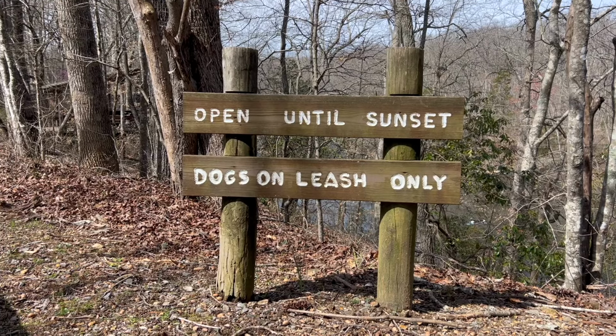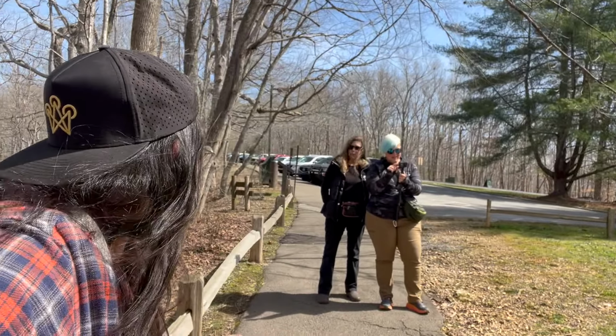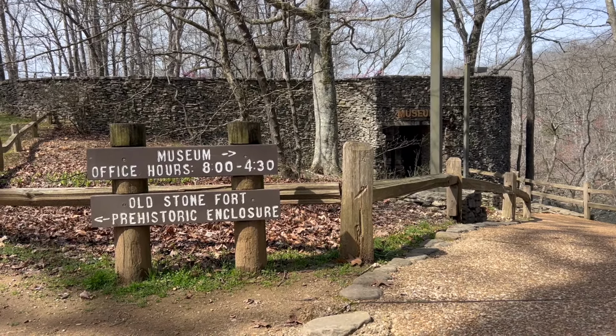So today we are at the Old Stone Fort Archaeological State Park. Did I say that right? Almost right. We're not sure what to expect. We found this place just when we were doing research on where to go and what activity to do. We found this on Google, and so we're going to go check out what this place has to offer.